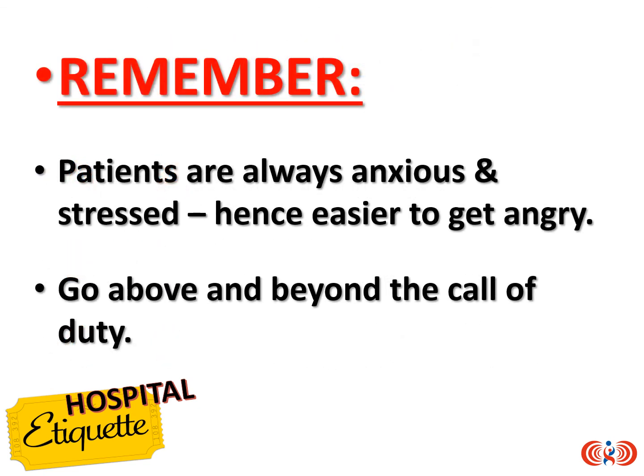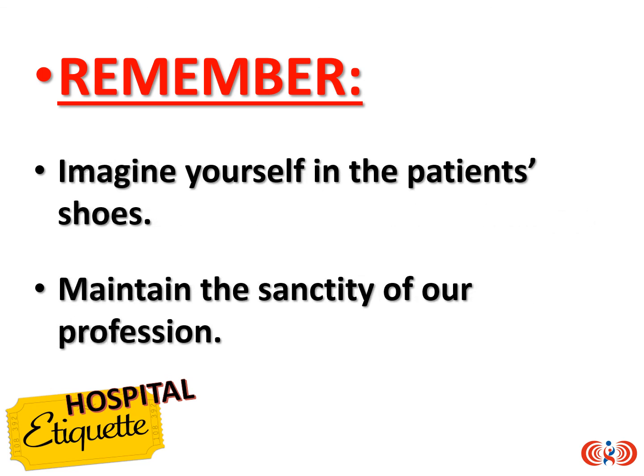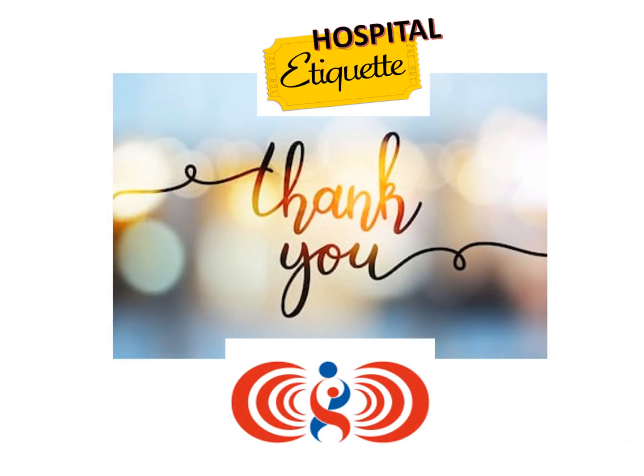The take-home points are, it's easy for the patients to lose temper, as they are stressed in a hospital environment. We must understand that, and we must go above and beyond the call of duty. Always imagine yourself in the patient's shoes. Maintain the sanctity of our profession. Thank you.